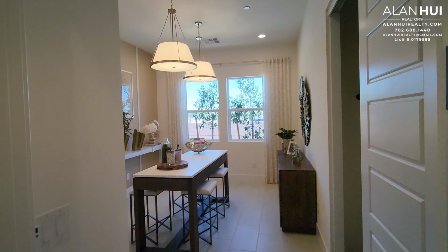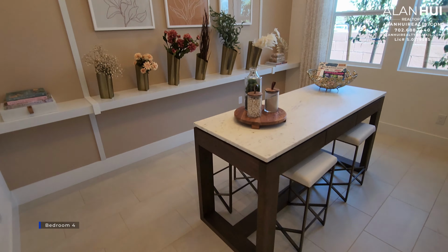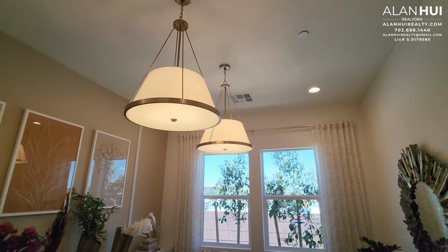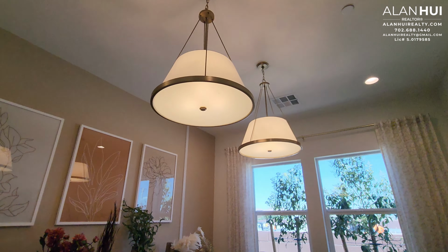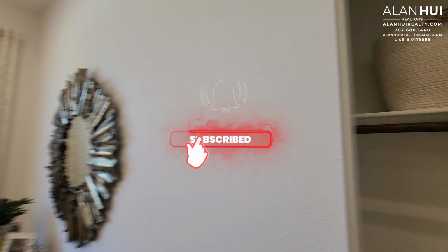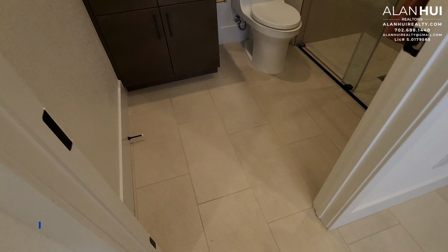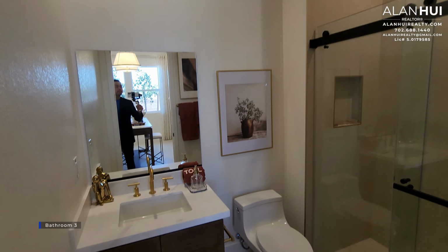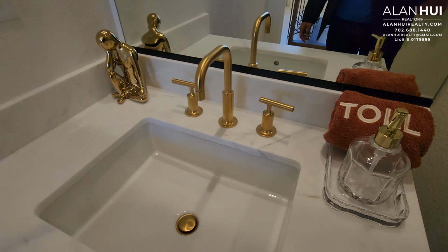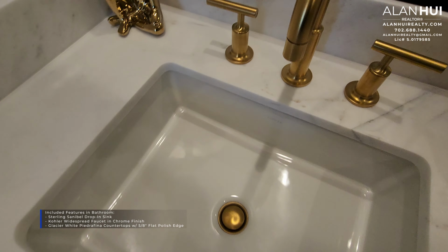And across from the dining room is bedroom 4. Bedroom 4 will measure 14 by 11. I like these chandeliers. Bedroom 4 has a reach-in closet. And bedroom 4 will have its own ensuite bathroom, bathroom 3. Bathroom 3 will have the same included features as bathroom 2.